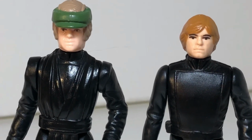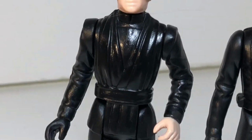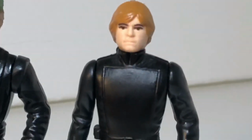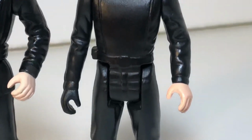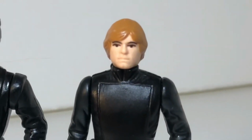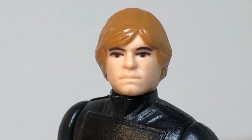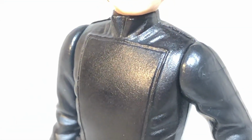Check this out. Now, I'm obviously not going to display this one because a helmeted Jabba's Palace Luke just looks weird. But this one over here is by far awesome. Check that out. I think we need to look at this one up close, because I don't know about you, but this is the Luke Skywalker figure I wanted in 1983 by Kenner.